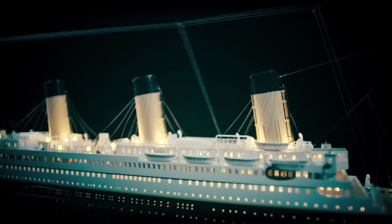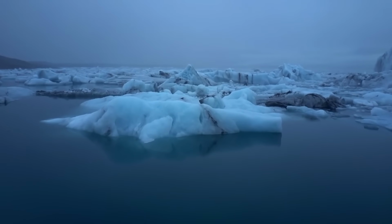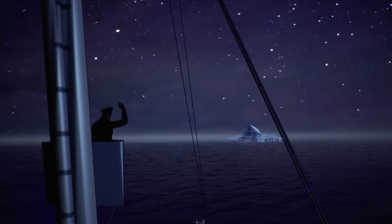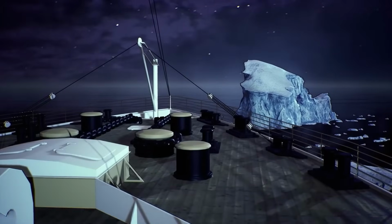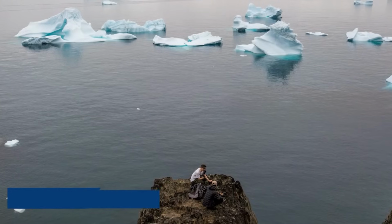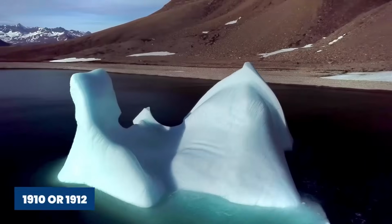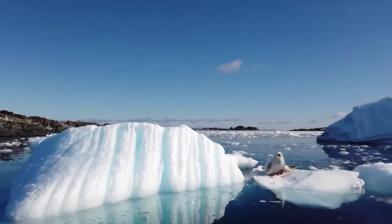The ship was sailing through the dark, unaware of the dangerous icebergs in the area, which could destroy even a ship as strong as the Titanic. People are curious about where this massive iceberg came from and its journey before it hit the Titanic. Some think the iceberg started at the Jakobshavn Glacier near Disko Bay on Greenland's west side, forming around 1910 or 1911. From there, it probably traveled north, carried by the West Greenland Current.